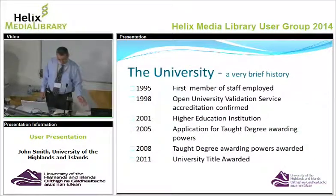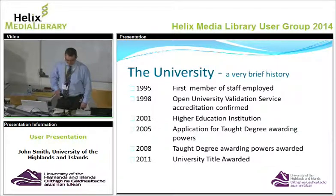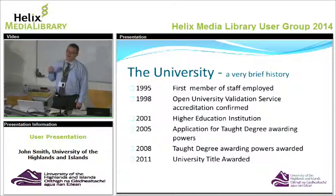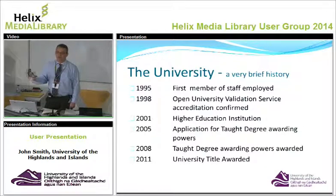The university is new. We actually only gained title in 2011, although we have been offering degree programs and higher education programs through Open University Validation Service since 2005. But many of our partners, many of the colleges that make up the university, have been in operation maybe since the 1950s and 60s. So a new higher education institution, a new university, but with some established colleges that were part of that delivery.